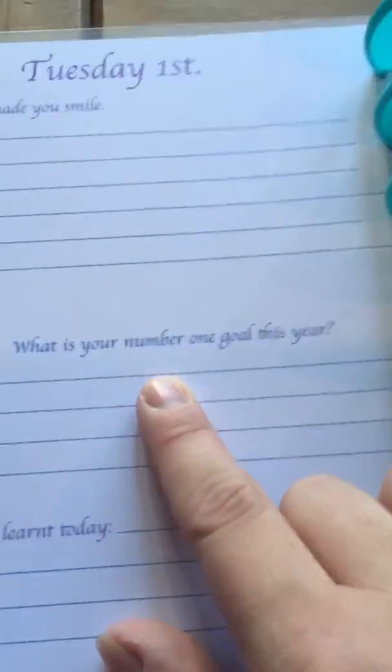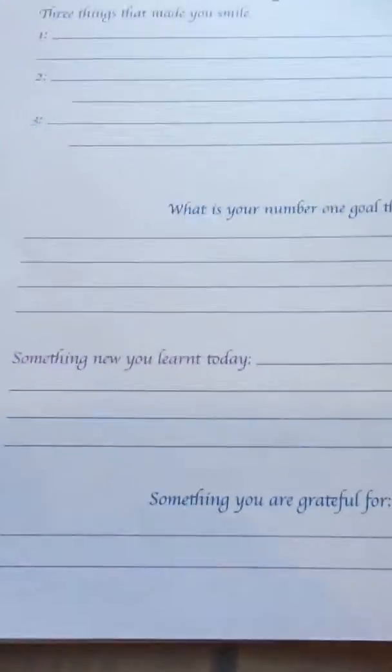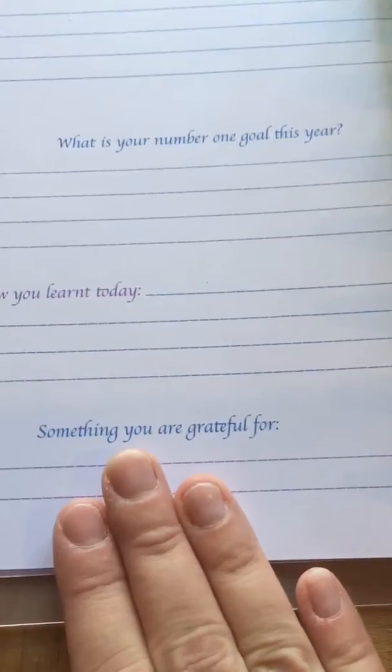Just makes you laugh, whatever you want to write. Then I've put something new you learned, because obviously she's learning, she's a teenager. Great to be learning, let's make records of it. And then I've put something you are grateful for.